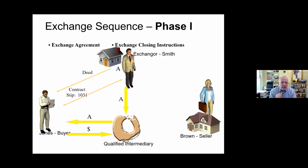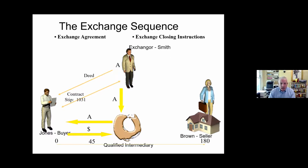But the other thing that happens at a closing, and those of y'all that raised your hands when we were talking about who's been involved in a 1031, is commissions get paid. This unfolds just like a regular closing. The difference will be the intermediary is posted on the settlement statement. The funds go to the intermediary on behalf of Mr. Smith.